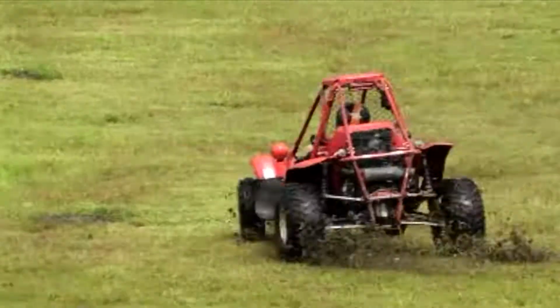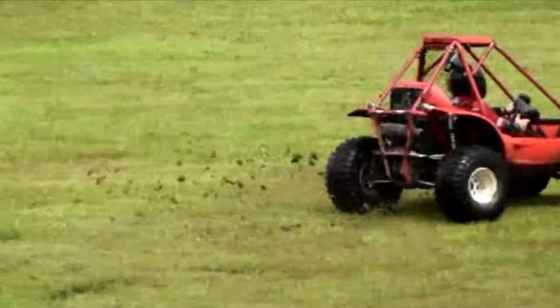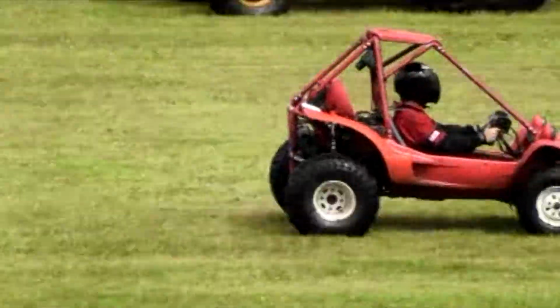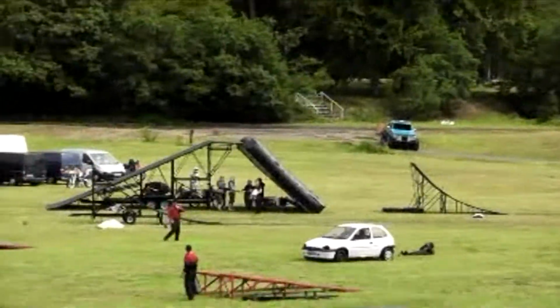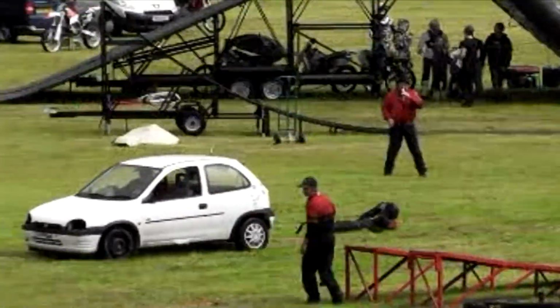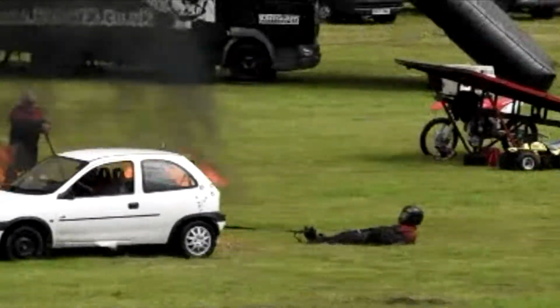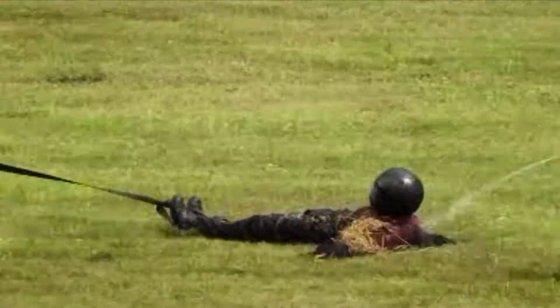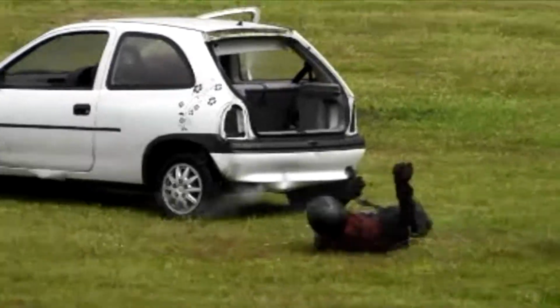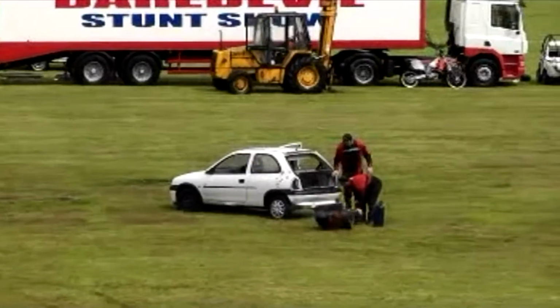Let's get him back over here, folks. Come on, get your hands together, Ringo Ricky. And flying. There we go. Look at that. That's well ablaze. And there he goes, lining himself up. And straight on through the centre of that. And right on out the other end. Taking a lot of that burning debris with him. He's rolling out. Safety guy.